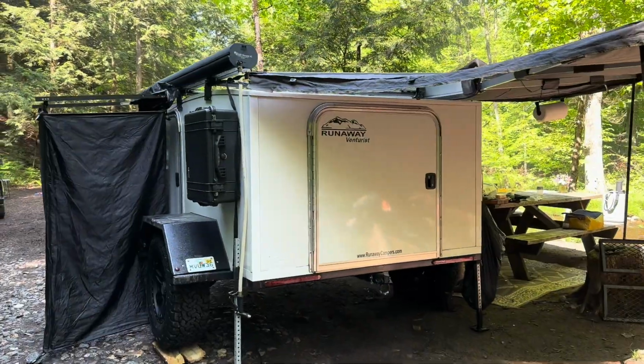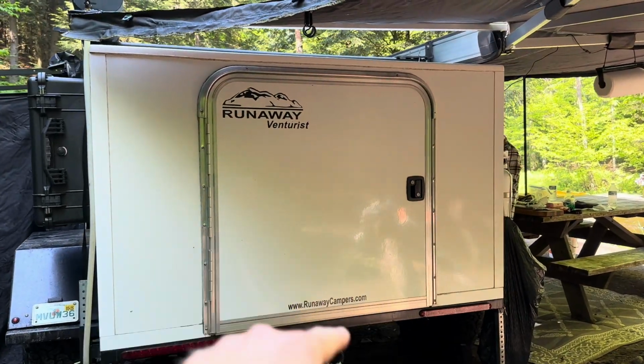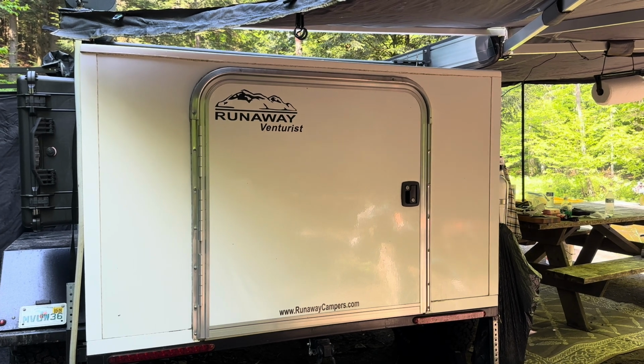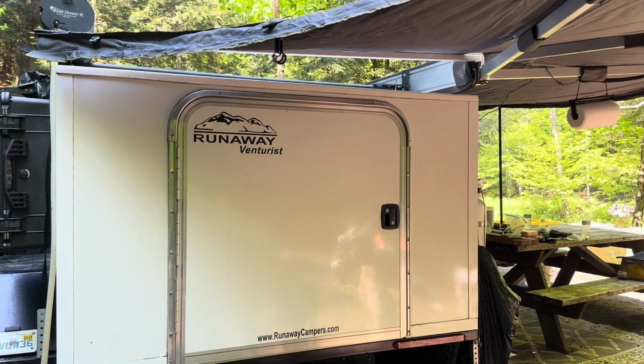This is our Runaway Venturist 6x8 camper, and we'll start in the back. We got the option for the large door in the rear. It comes in very handy, especially when you're trying to pack away large things, or if you need to escape from the camper to go use the restroom at nighttime.